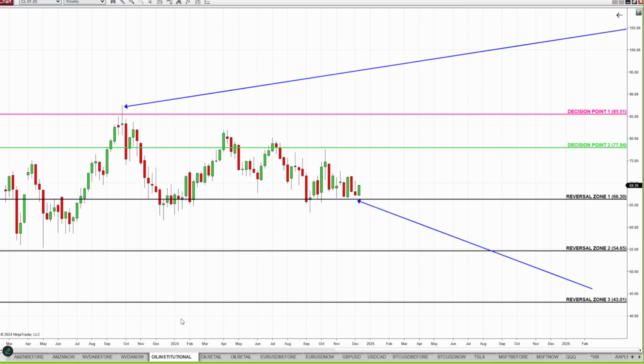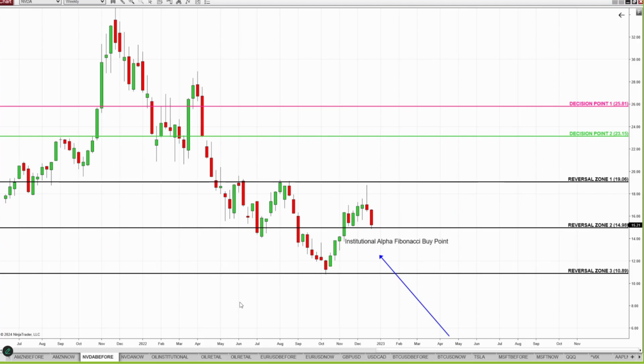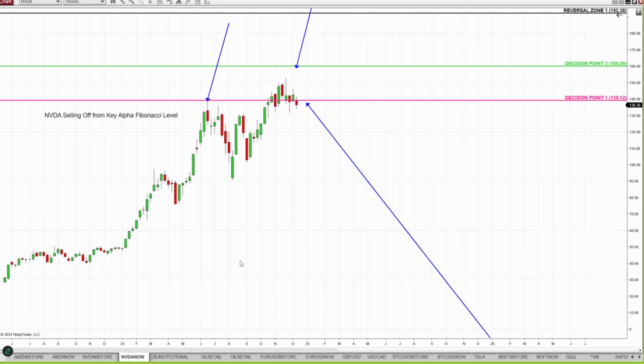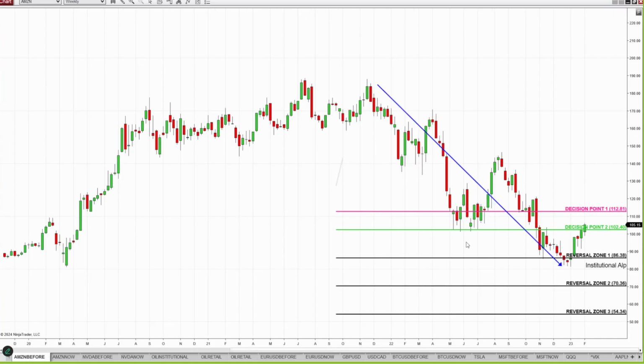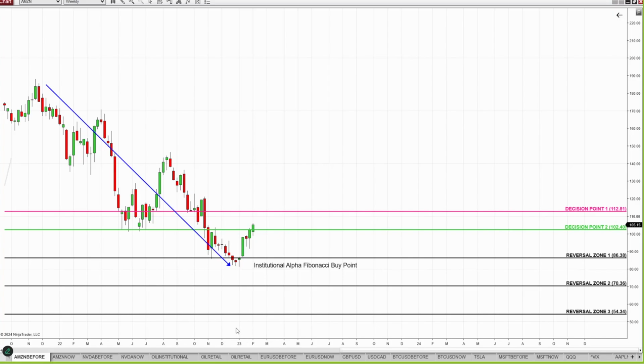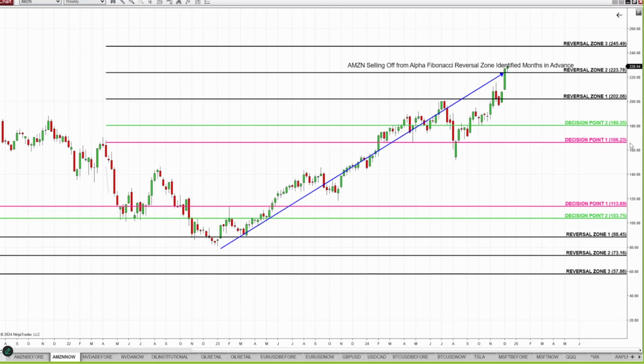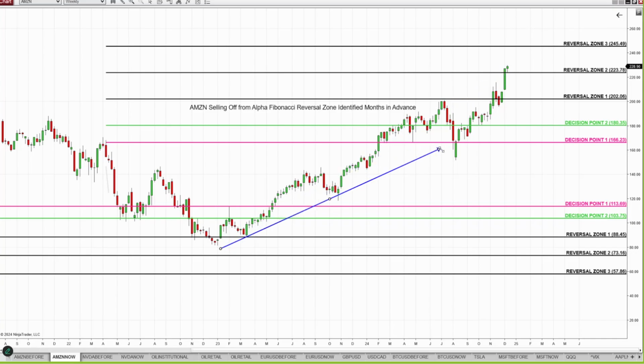So when you're riding institutional power, you could have done exact same thing on Nvidia. Buying Nvidia from 14, Nvidia right now drastically higher, selling off from Alpha Fibonacci brick wall. You could have bought Amazon, day trading not for everyone. When Amazon sold off 65% in 2022, you knew where Alpha Fibonacci buy point is. Here's Amazon today. Phenomenal bullish rally, extremely high. Amazon sold off from reversal zone. Buyer stepped in with vengeance from critical key Alpha Fibonacci buy point.